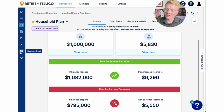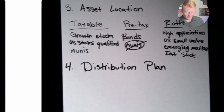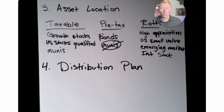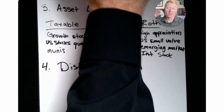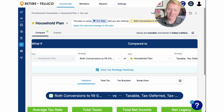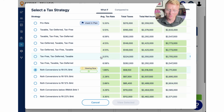Now, you may find this helpful too. If we go to the tax lab, I want to end with this, right? So this is knowing which accounts to pull money from. And there's a lot of different ways to go about this. In fact, if we're looking at the tax efficient way to pull money from your accounts, there's so many different ways that this can be gone about, right?